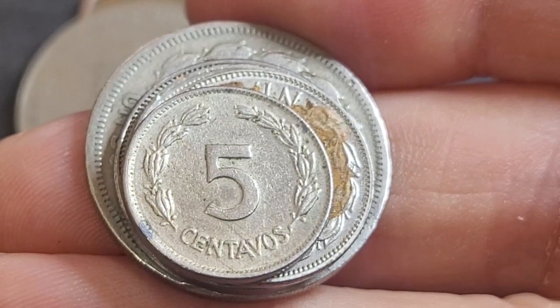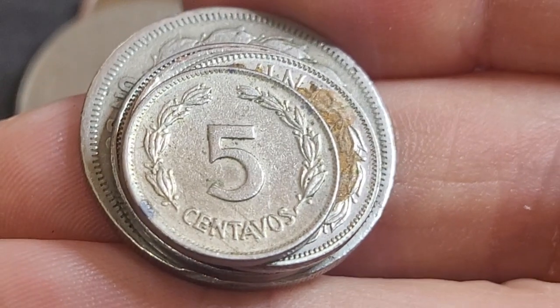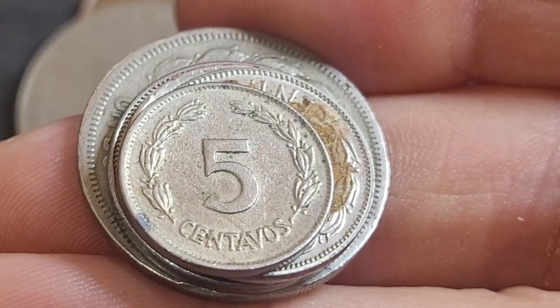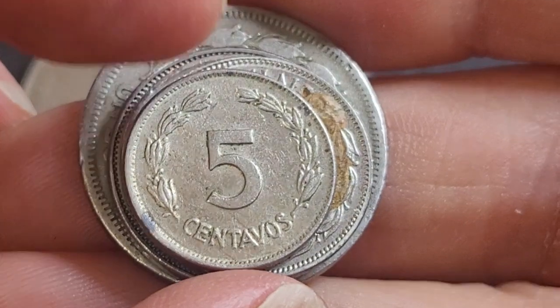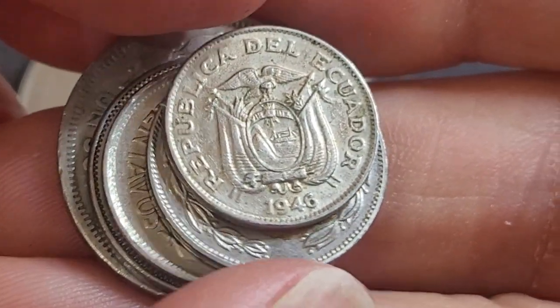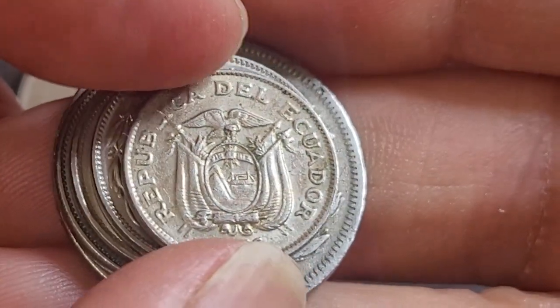If you go to Numista, they have a catalogue of all the actual coins. And the most interesting ones you're going to get issued before this date. So 1970 was the last time they issued the 5 centavos. And these are all quite boring coins. They just have the denomination and the coat of arms with the country's name. This is 1946. I think it's like 20 million.